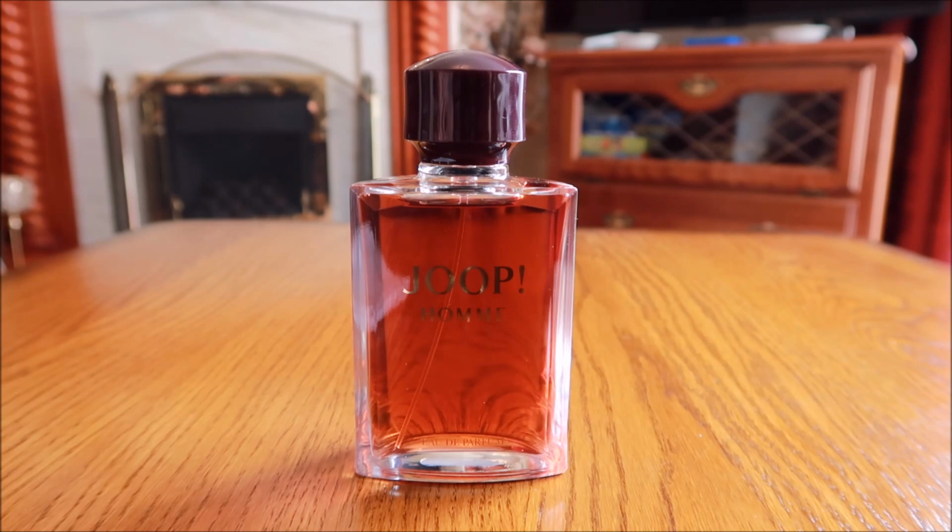And what I would say that I can't really recommend, I don't know what I would wear it with. I mean, I would say this is perfect autumn scent.